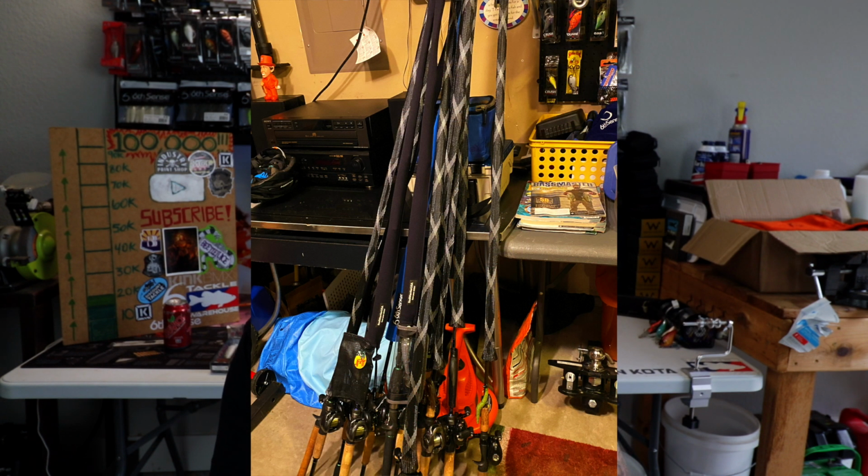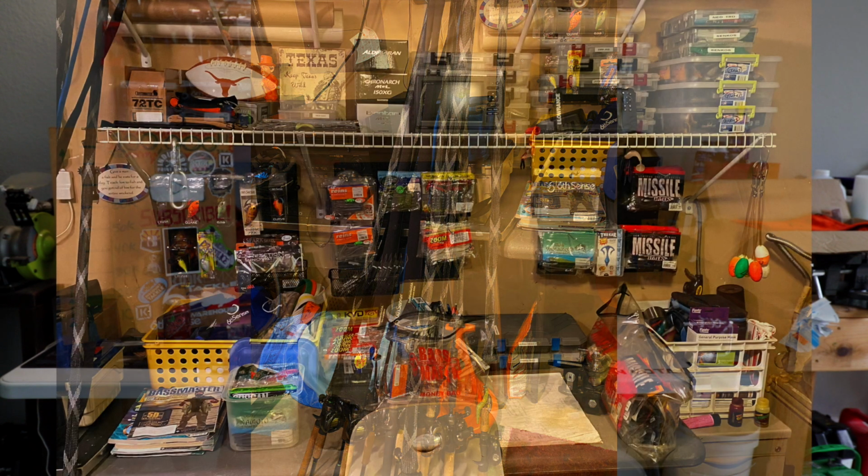I also noticed a little sound system, looks like a multi-disc. Those are the kind of stereo systems that I grew up around right there. Nice little touch there in the back left. I noticed that. Also got the Bassmaster magazines chilling there in a stack. Let's roll on to the next picture.